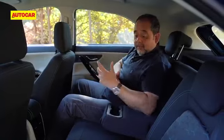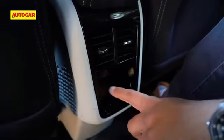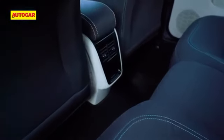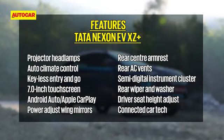Excellent. Now, of course, this is the EV, so you get blue highlights here on the seat and this blue double stitching. But what's missing is a sort of charging point here and maybe a 12-volt socket. And Tata has deleted the blower control as well. The top spec XZ Plus Lux variant now gets additional features like a sunroof, beige leatherette upholstery and auto headlamps and wipers. Some of the variants also get 35 new app-based connectivity features.